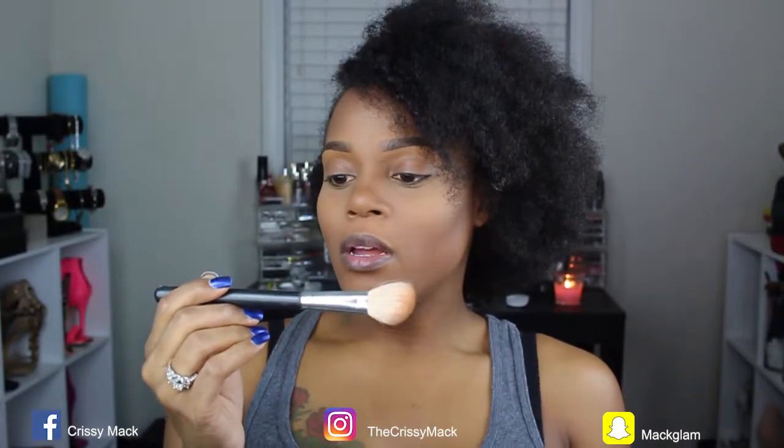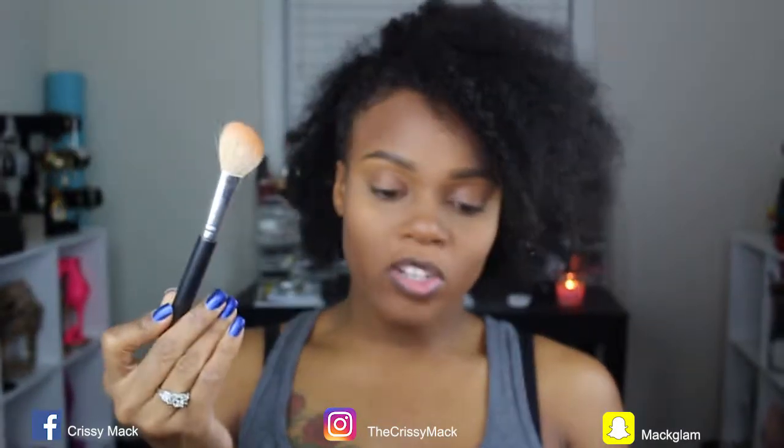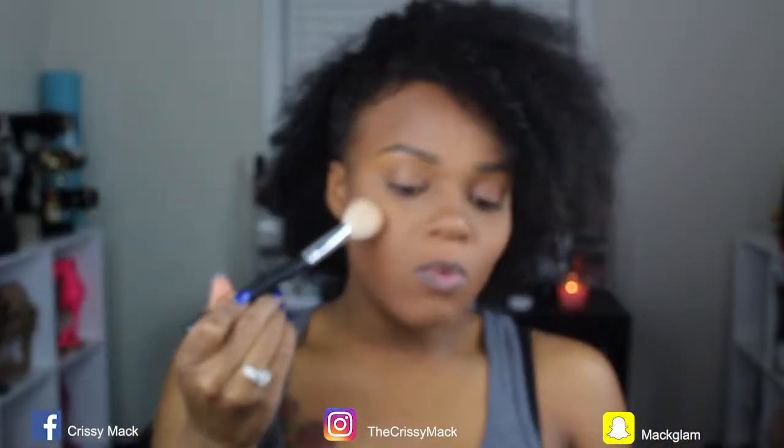And I like to go in with a smaller brush. This is a MAC 168 brush. I don't even remember buying this brush. I wonder if this is a gift. But it's an angled brush with the white hairs. I like to use a smaller one and an angled one because I can get right up on that cheek.